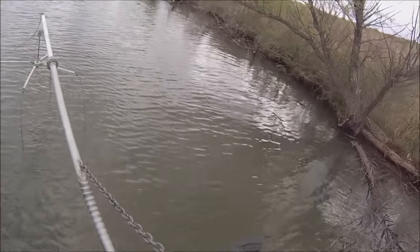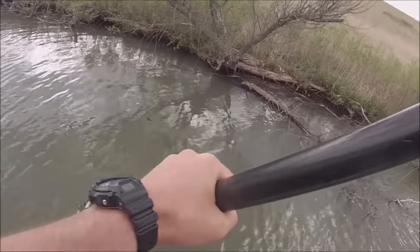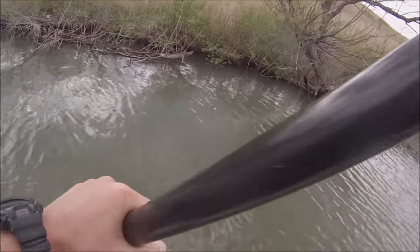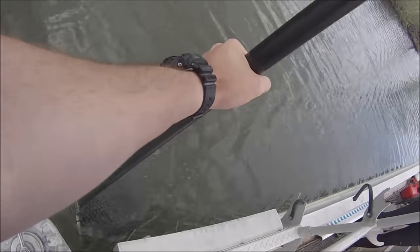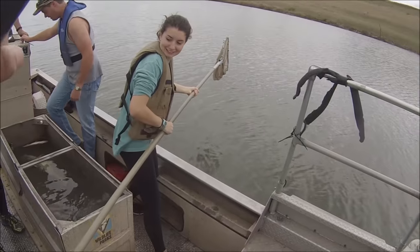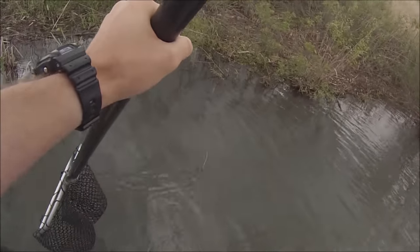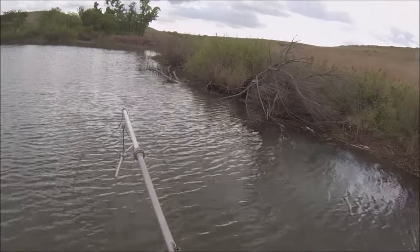That's a good sized catfish there. Yeah. All the tail. Get it. It's harder than it looks. This is where we're gonna get those pre-spawners. Right in here.